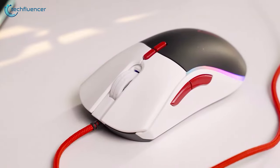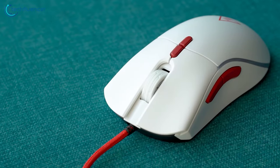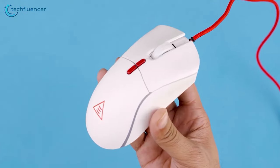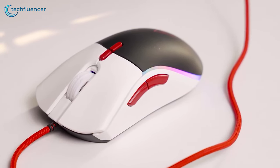Additionally, the EM200 also offers 7 programmable buttons, allowing you to assign macros, commands, or shortcuts for quick and efficient gameplay. This level of customization puts you in command, giving you a competitive edge in any game. This mouse is indeed an excellent value for the price.